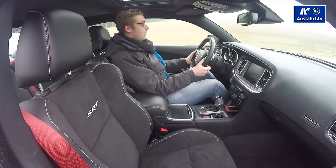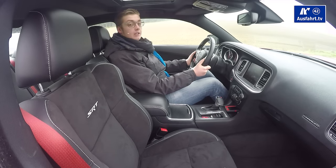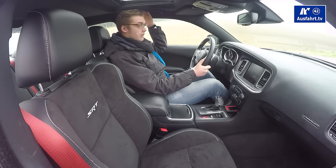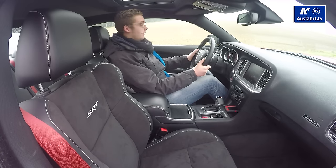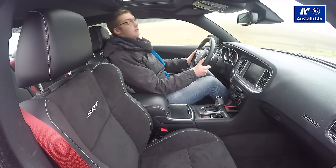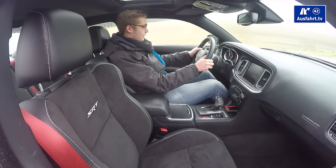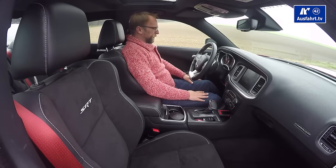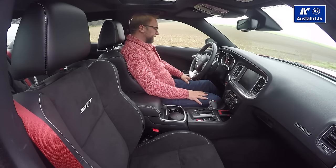Hello, guys. Now I'll tell you how I can sit in here. I had no problems finding a good sitting position. The headspace is very limited because of the sunroof, and I'm touching the ceiling with my hair, but that's okay. I can reach the headrest easily, and everything else is just in place and fine. I can reach the pedals and the steering wheel, that's okay. Well, thanks, Toby. Good insight for all the tall people out there.